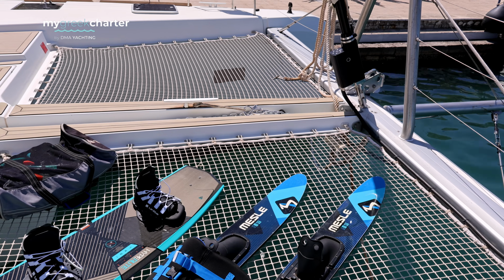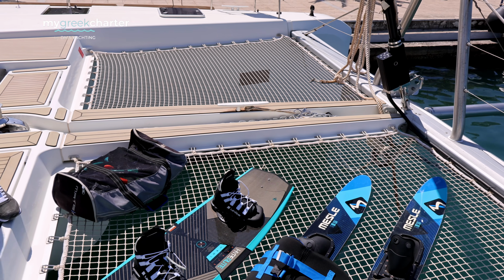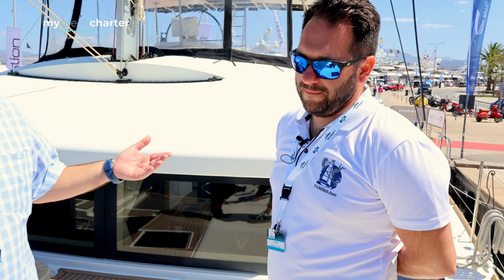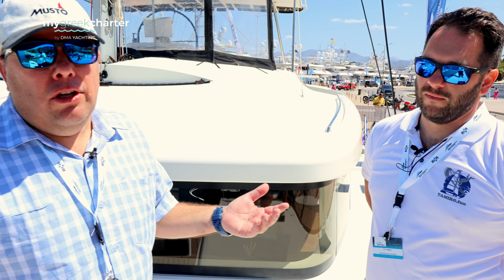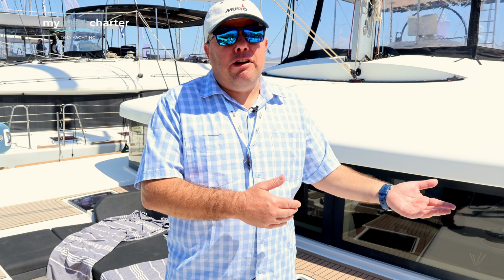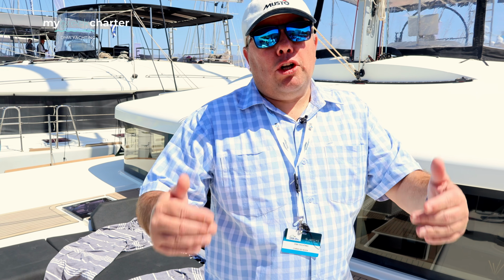Getting close to land, obviously a catamaran versus a monohull, you have a draft of probably about 0.9 to 1 meter on a catamaran versus a monohull could be anything from 1.8 to 3 meters depending on the size of the boat. So an experienced captain can get you a lot closer to shore.